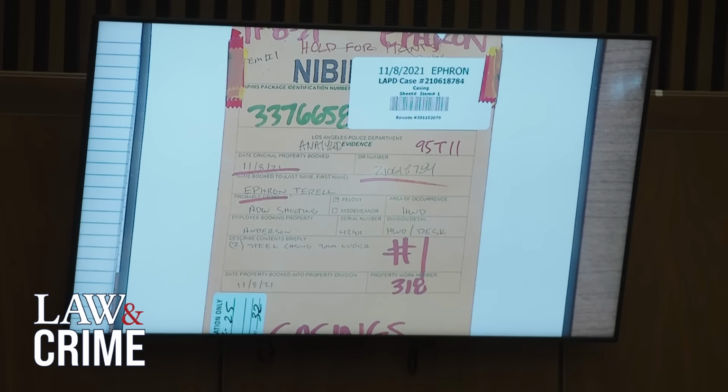Okay, and how is it that you recall that this was the specific envelope you received? It bears the DR number as well as the number 1, meaning it is item number 1 booked to that DR number. On the back side of the envelope, it has my initials, my stylized initials, my serial number, as well as the date that I opened the package. Okay, I see it.